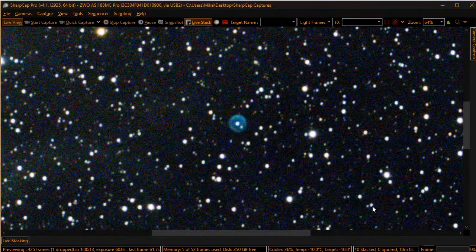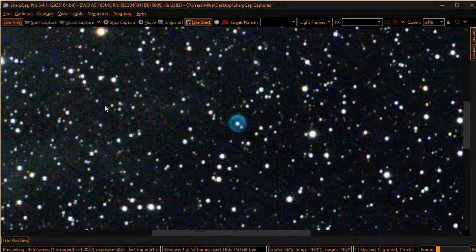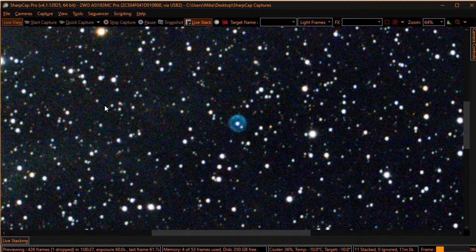You know, I could see 7094. How far away is this? Distance. About 4,500 light years away. And this is most probably a foreground star. A star that's between that nebula and us. This could be the central core star of the planetary, although it looks a little bright, but yeah, it could be.